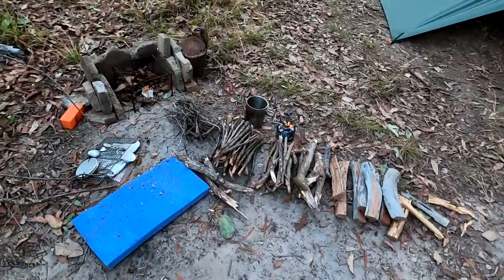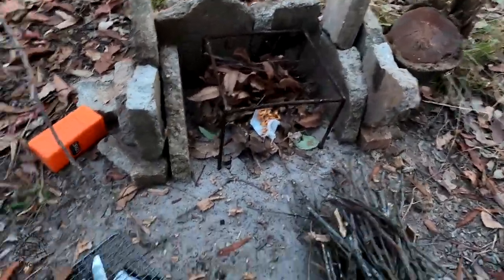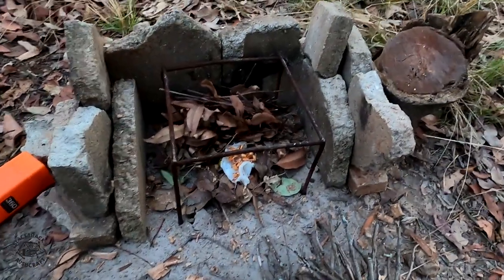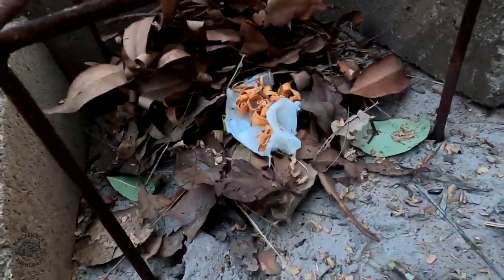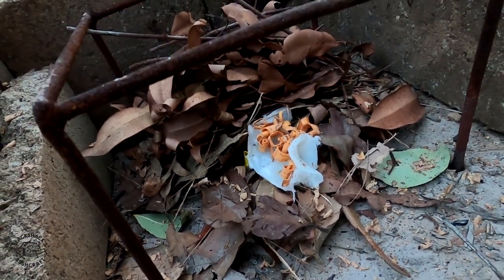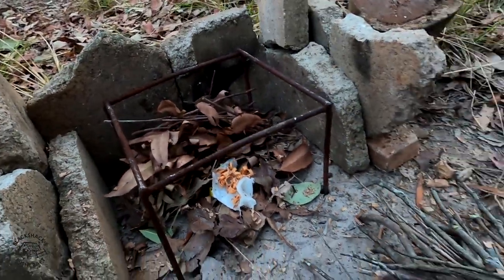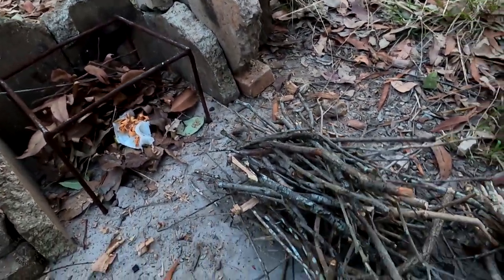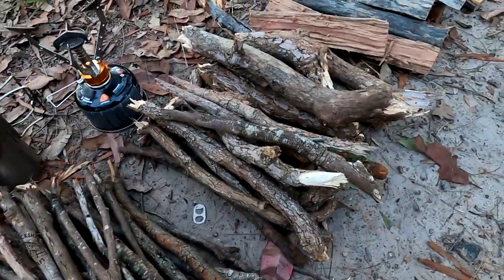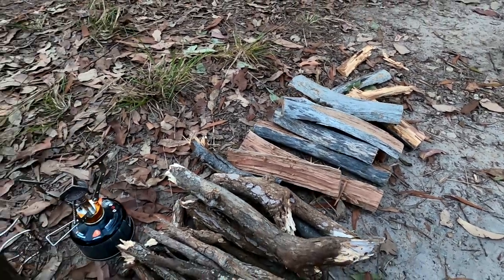Anyway, we've got all our wood ready to go. Got my Alton Goods titanium grill ready to go. And down there we've got the makeup remover pad. It's drenched in Vaseline with some fatwood chips, dry leaves, and all manner of burny stuff. Should be sufficient to cook a couple of steaks.